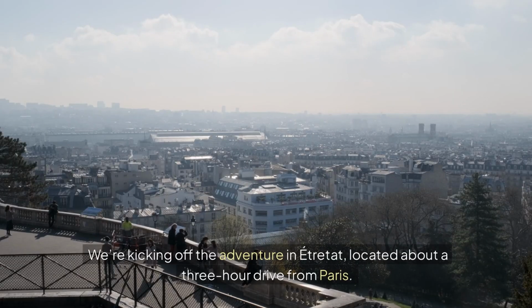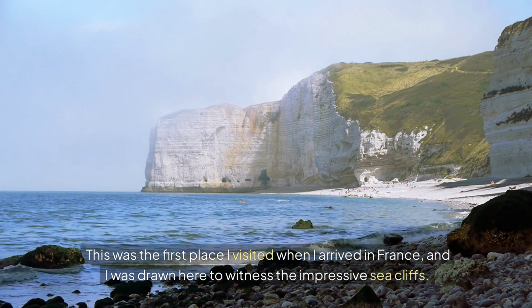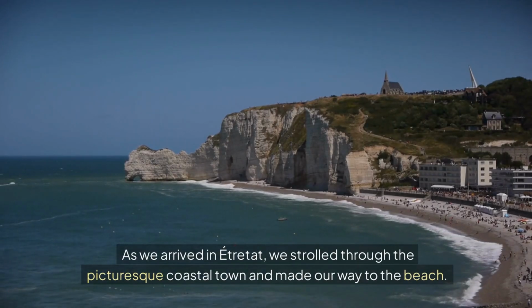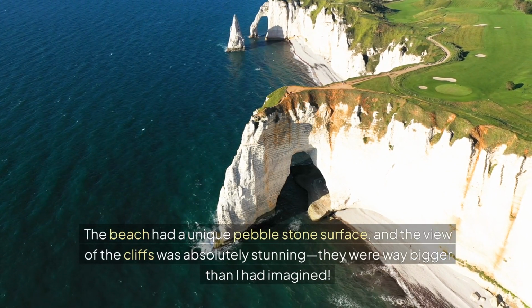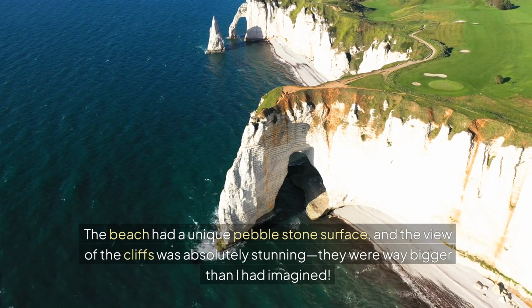Etretat. We're kicking off the adventure in Etretat, located about a 3-hour drive from Paris. This was the first place I visited when I arrived in France, and I was drawn here to witness the impressive sea cliffs. As we arrived in Etretat, we strolled through the picturesque coastal town and made our way to the beach. The beach had a unique pebblestone surface, and the view of the cliffs was absolutely stunning. They were way bigger than I had imagined.